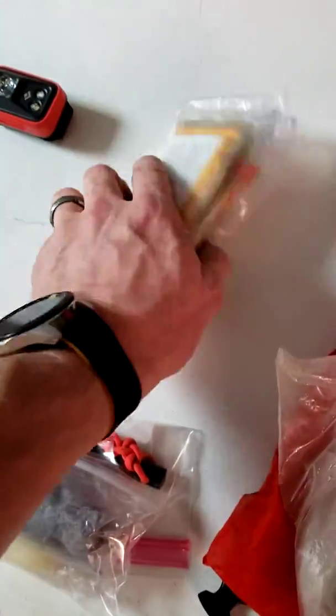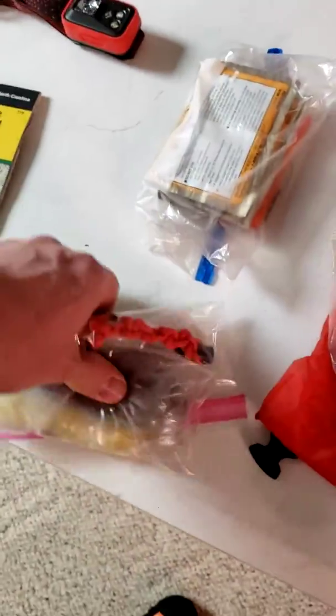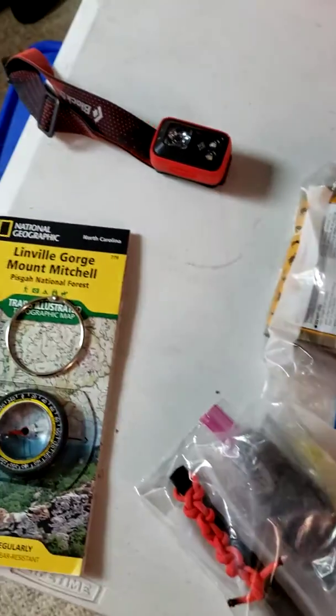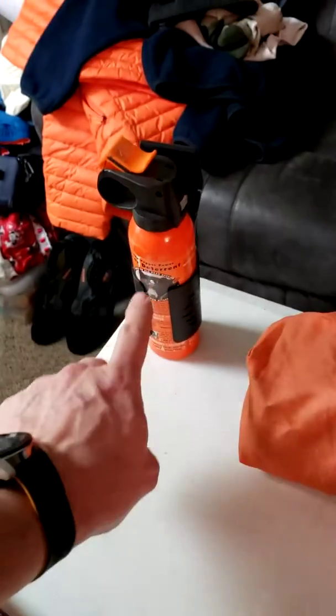This is my luxury item this time. I am going to bring some hot hands, just some warmers, not only for us, but for some of my camera gear too. My fire starting kit, I'm going to get this guy laminated, and then of course my compass and the ring that the map will attach to. My flashlight, my bear spray.